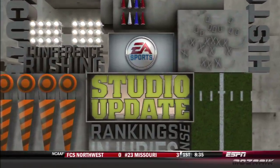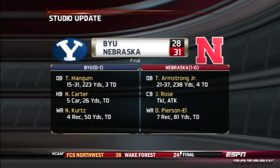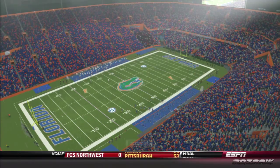Reese Davis joins us in the studio with this update. Reese? Let's check in on the action in Lincoln. And for Nebraska, they grab a W in the season opener. The Cornhuskers grab the win, 31-28. 14-0 in this one, Reese.